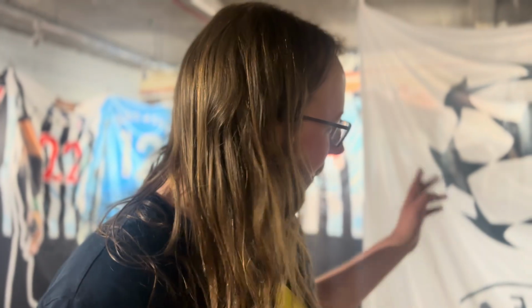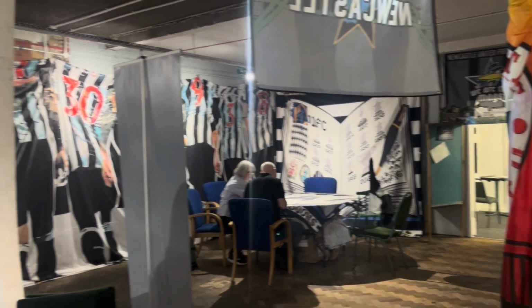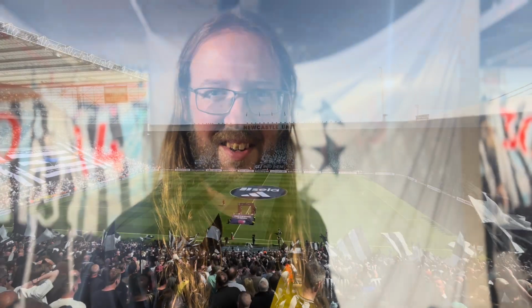I think this is a new one that was printed again by that same Graham, who will be known to a lot of people who know what Wor Flags do. And we've got one of the versions of the flag that was up at Wembley as well before that cup win on the walls as well. So it hopefully tells the story a little bit of an absolutely amazing season.